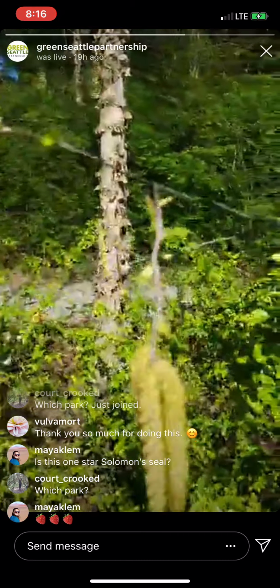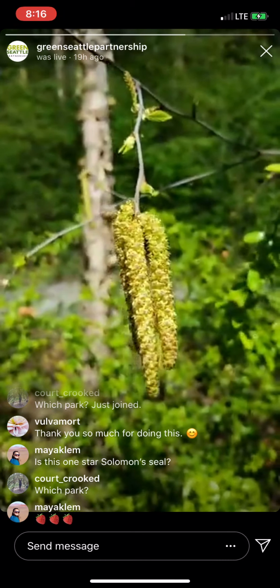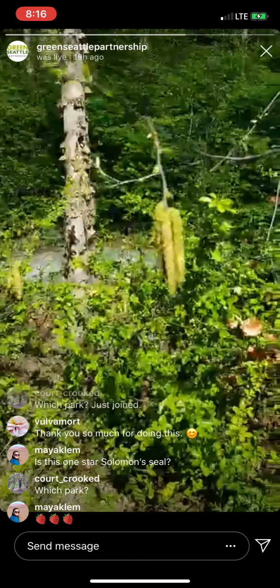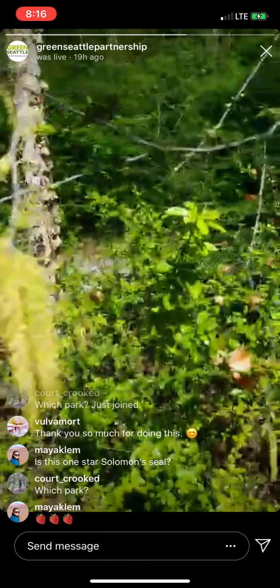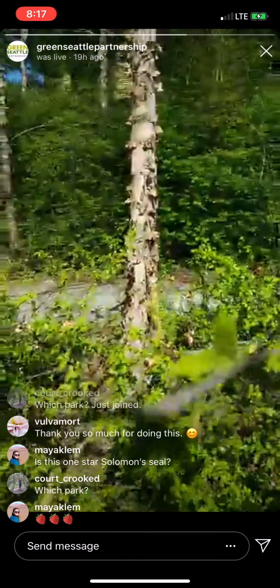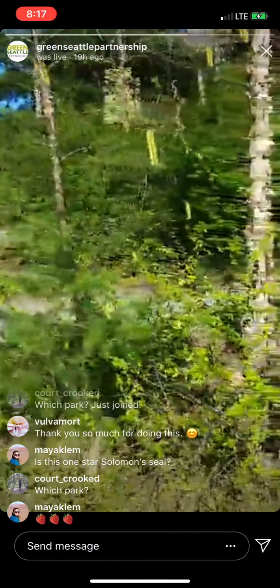So the catkins come first. They will be cones. I don't see any cones from last year in the tree. And there's the leaves coming out. Let's go look at the bark. I love paper bark birch.